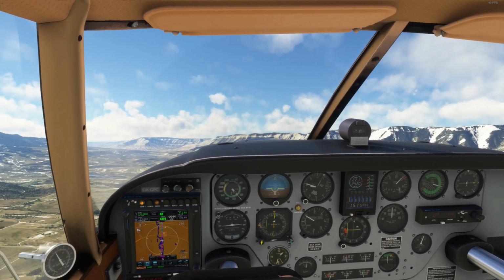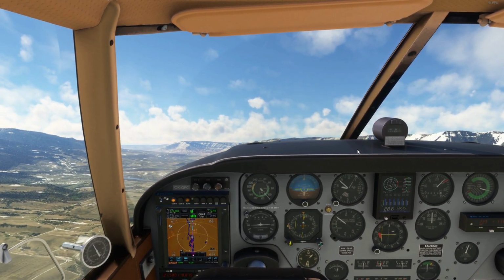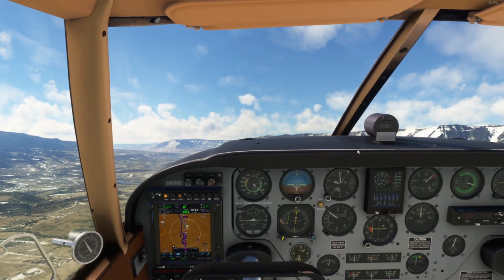Rifle traffic, Comanche 6529 Lima, about 3 miles west of the field, 6,800 feet, departing to the west, last call, Rifle.